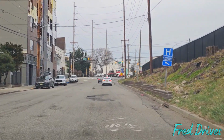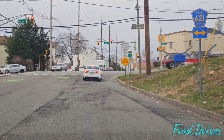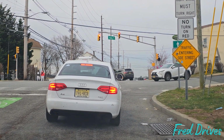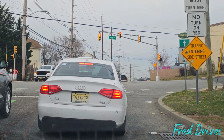Valley Road, Clifton and Montclair. This is a three-way corner. You got Barclay, Valley, actually four-way, Canal Street. Wait, Barclay, Valley, Canal. Yeah, three-way. That's a three-way intersection.